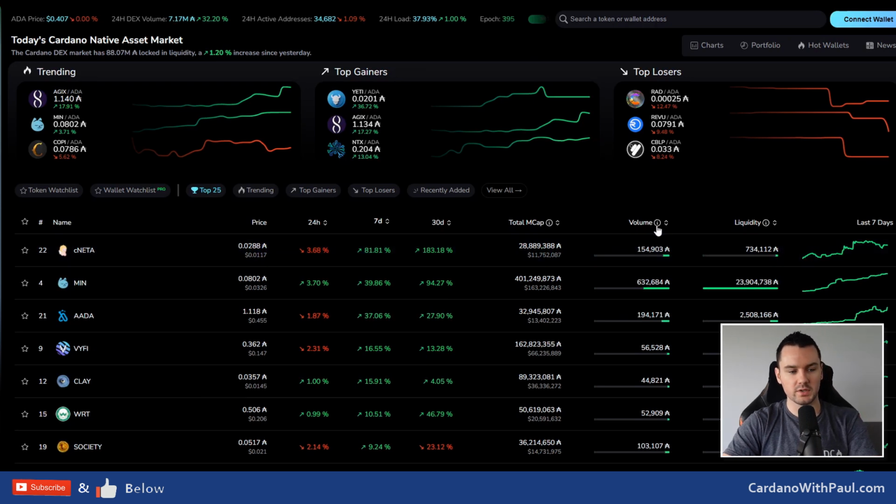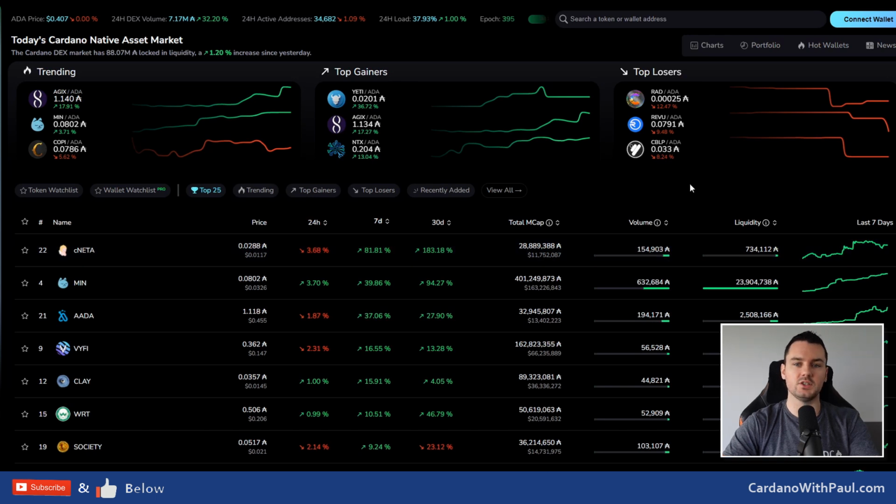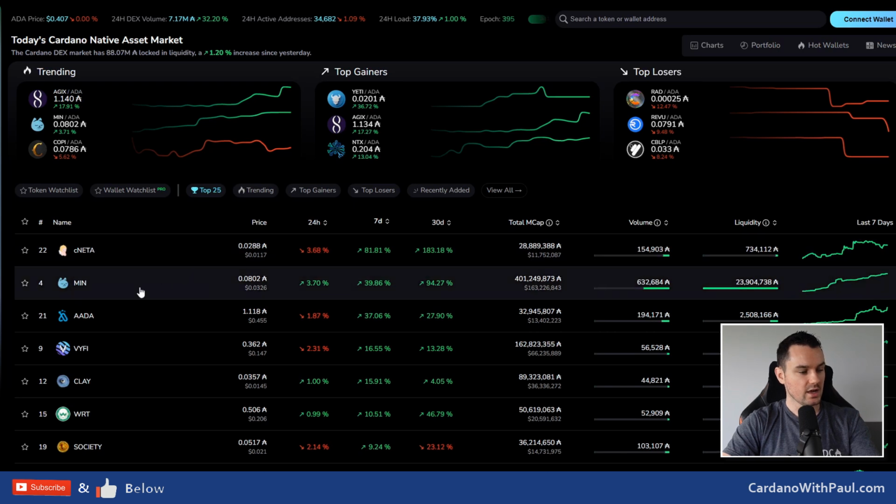You can see volume over the last 24 hours here. It's okay. It's still in general, the volume on Cardano native assets isn't that massive yet. Minswap is the one exception to this right now. You can see fairly decent volume over the last 24 hours, up just under 40% in the last 7 days and up over 94% in the last 30 days.